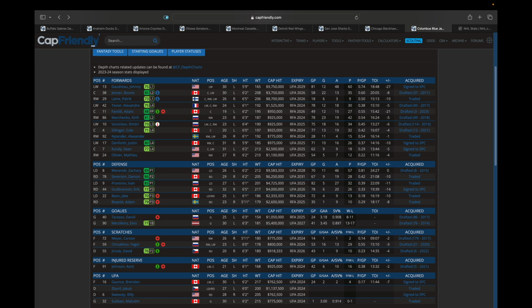Very far. Anyways, defense prospect Denton Matejchuk, I think he's a sure shot top 4 defenseman. I really liked him in his draft year. I still really like him. He's just really good. I know he's on the smaller side, but he's really good.